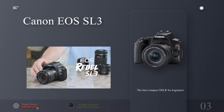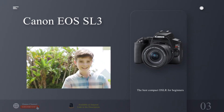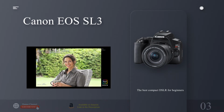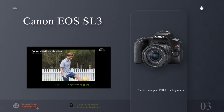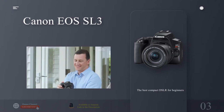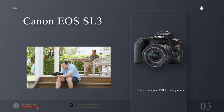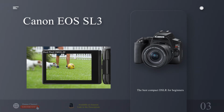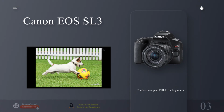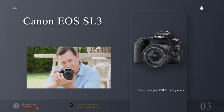The best compact DSLR for beginners. Canon EOS SL3. Why you should buy this. A compact, beginner-friendly camera that doesn't skimp on performance. Who's it for? Beginners, enthusiasts and anyone who wants a compact DSLR with decent performance. Why we chose it. Beginner doesn't have to mean basic. The Canon EOS Rebel SL3 is a step up from Canon's base model, the Rebel T7, in several ways, while it's also even more compact.